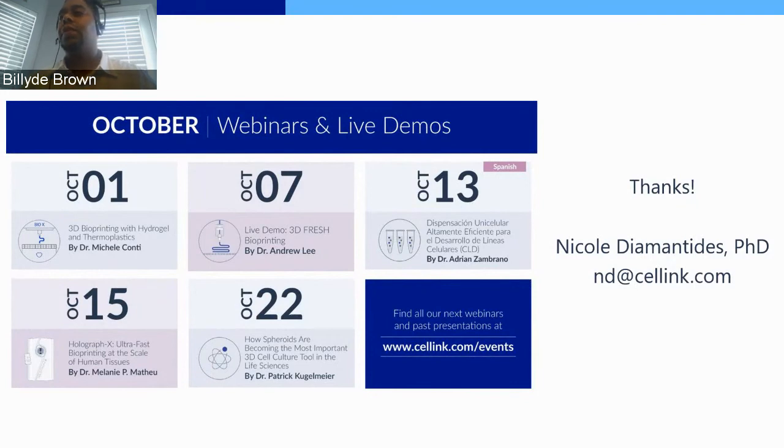So we have a question from Alexander Chin. He's asking, can you control the temperature of the printing tip? He's asking because he's wondering if he can use LCST polymer for the hydrogel scaffold printing.